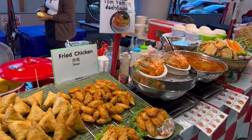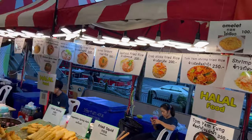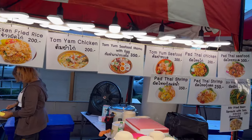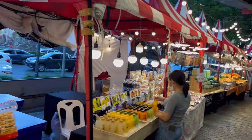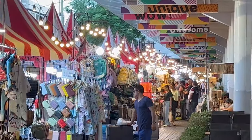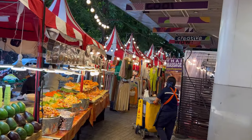Lots of food. Look at that. Look at all the prices. And it's halal. Halal food. So Muslim friendly, yeah? Again, this is outside MBK Center. So this is a long line of food stalls and also clothing as well.